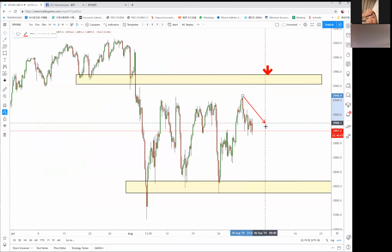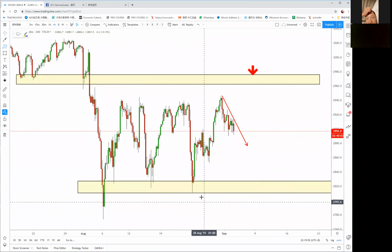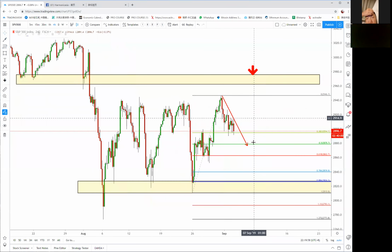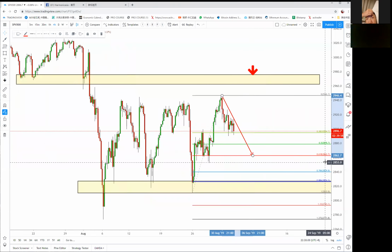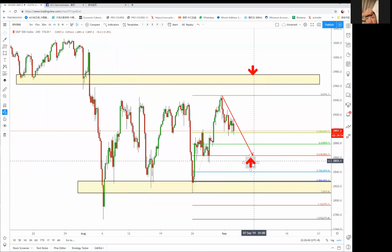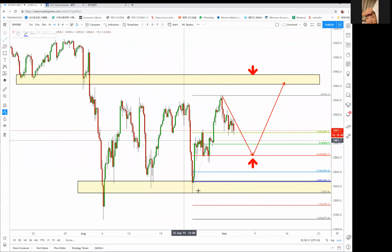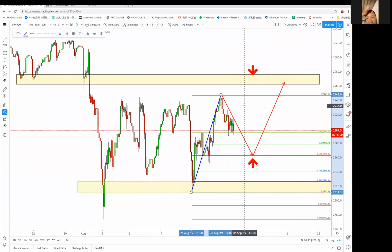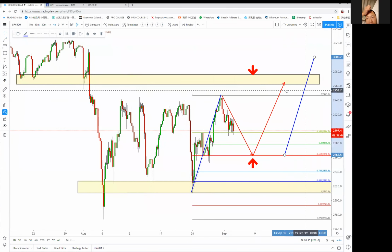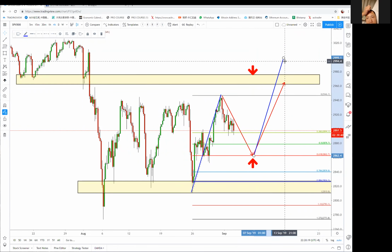Now what you can do is wait for the price to come back. Maybe you test the 618 here, so pay attention to 2862, because at this place maybe you have a chance to get a buy and aim for a rally. Because this is going to be the dominant move, and this will be the correction, and this will be another third wave going up.